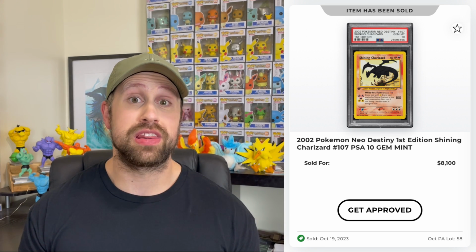And then the card that sold for the most on the weekly auction block was this 1996 Japanese Bandai Prism Charizard card that sold for $17,400. And then we saw 3 very notable Pokemon cards from the monthly premiere auction.